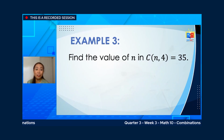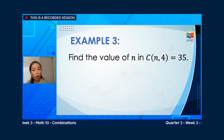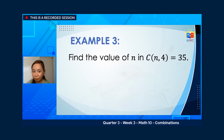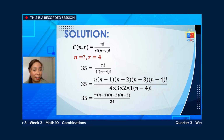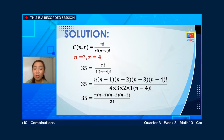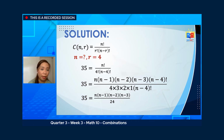Next, let's have another example. How about this kind of problem? Find the value of n in combination of n objects taken 4 at a time is equal to 35. Now we have to look for n. Well, to do this, we could actually use our formula again, but this time n is unknown. But we know r is equal to 4 and the combination is 35.